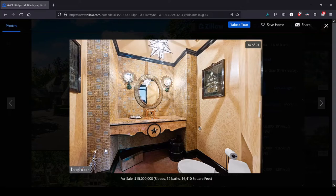But I also, you know what? I see a lot of people who go really loud and bold in bathrooms because it's a small space and you don't spend too much time in there. And so you can get really funky with it.